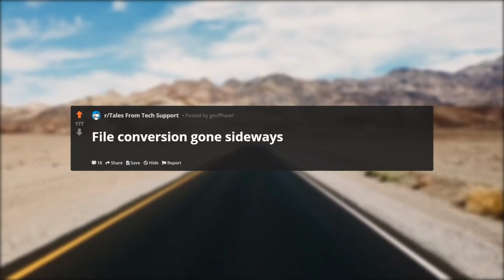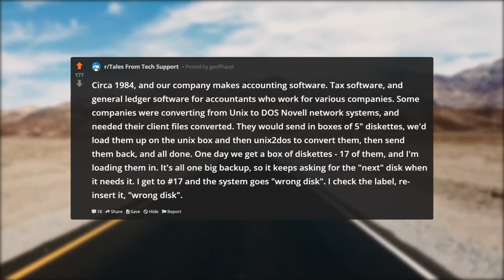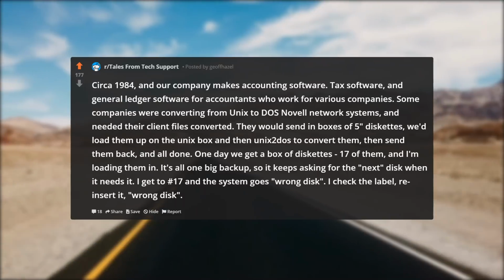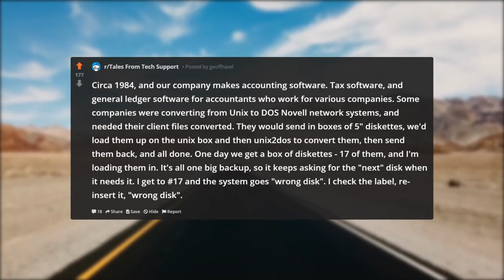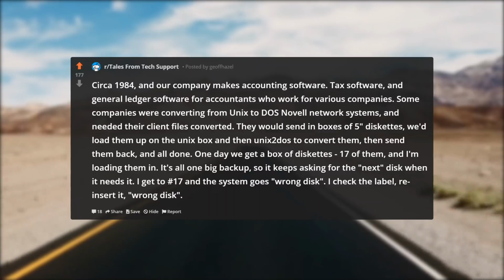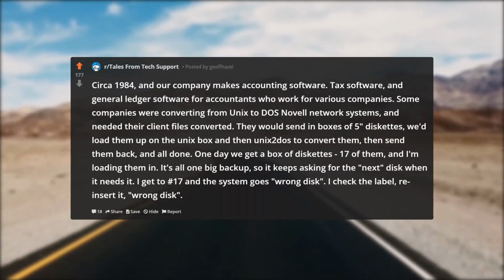File conversion gone sideways. Circa 1984, and our company makes accounting software, tax software and general ledger software for accountants who work for various companies. Some companies were converting from Unix to DOS Novell network systems and needed their client files converted. They would send in boxes of 5 diskettes, we'd load them up on the Unix box, and then use Unix2DOS to convert them, then send them back, and all done.